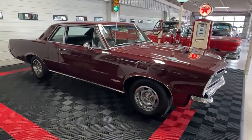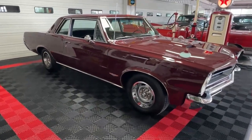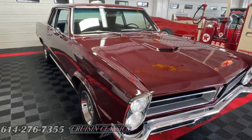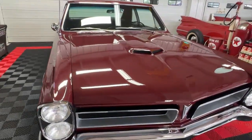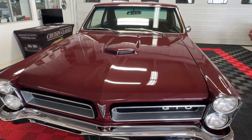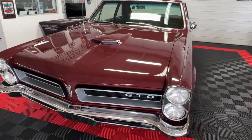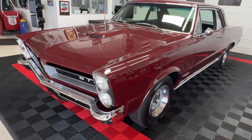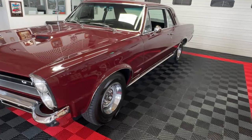Today we have for your viewing pleasure a 1965 Pontiac LeMans GTO Tribute. And this isn't just one of those tributes where somebody took a LeMans or a Tempest and slapped a couple of GTO badges on it and called it a day. This is one of the nicest tribute cars I have seen. It's better than most GTOs that we lay eyes on.